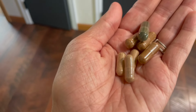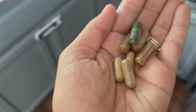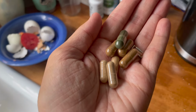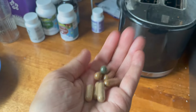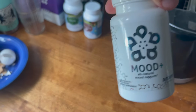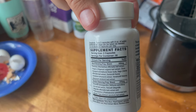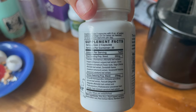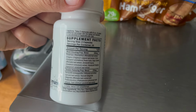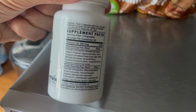So in here, I have three beef liver and pretty wrinkly hands. Man, that's humbling. Chlorella and mushroom immunity, and then those eggs are in my shot, and then I have Mood Plus right here. This has been a game changer in my motherhood journey. It has not affected my breast milk from what I see. I'm a little shaky, sorry. But it has some pretty amazing active ingredients in there if you can read it.